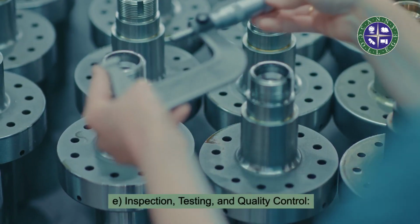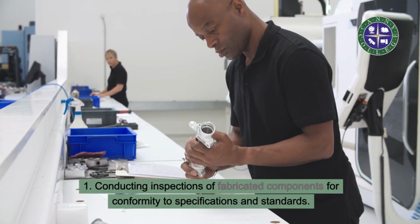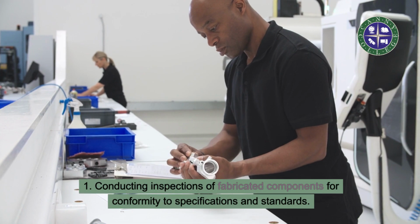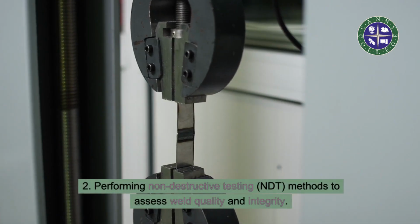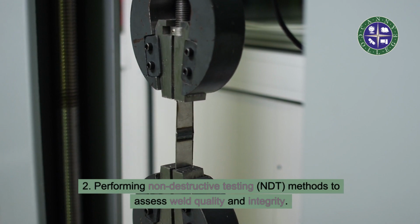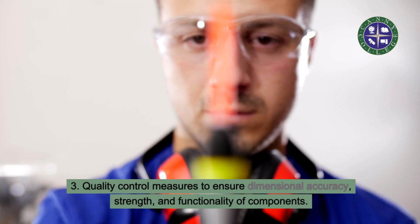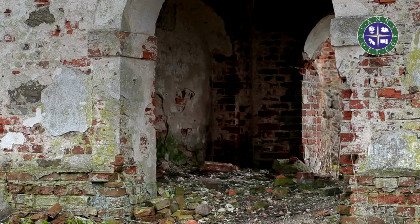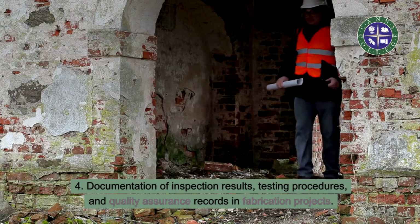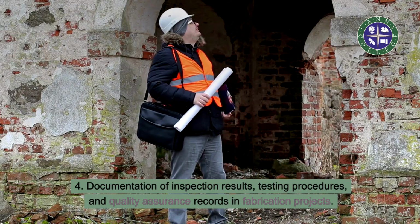E. Inspection, testing, and quality control. 1. Conducting inspections of fabricated components for conformity to specifications and standards. 2. Performing non-destructive testing, NDT, methods to assess weld quality and integrity. 3. Quality control measures to ensure dimensional accuracy, strength, and functionality of components. 4. Documentation of inspection results, testing procedures, and quality assurance records in fabrication projects.